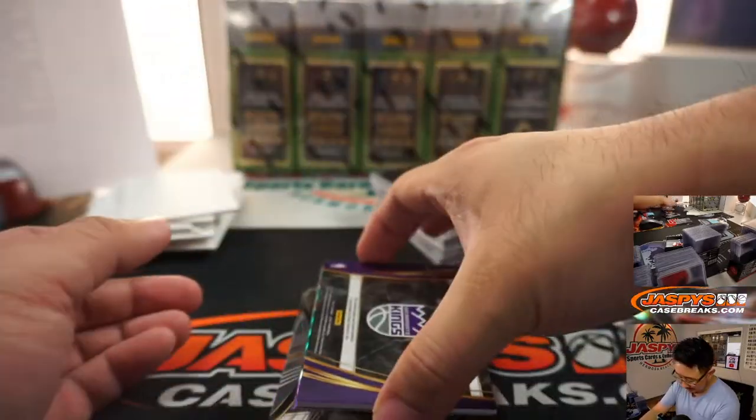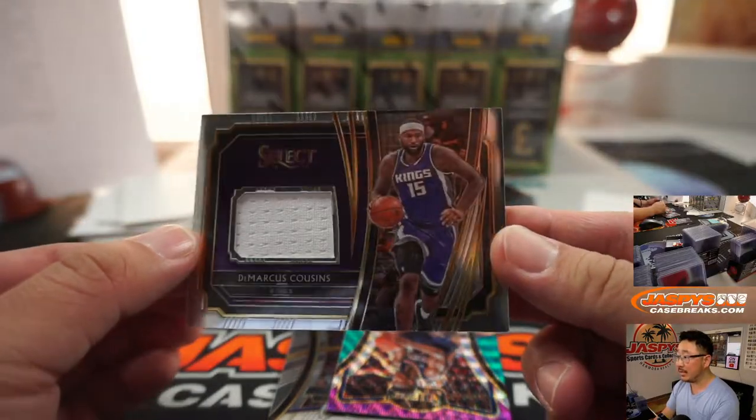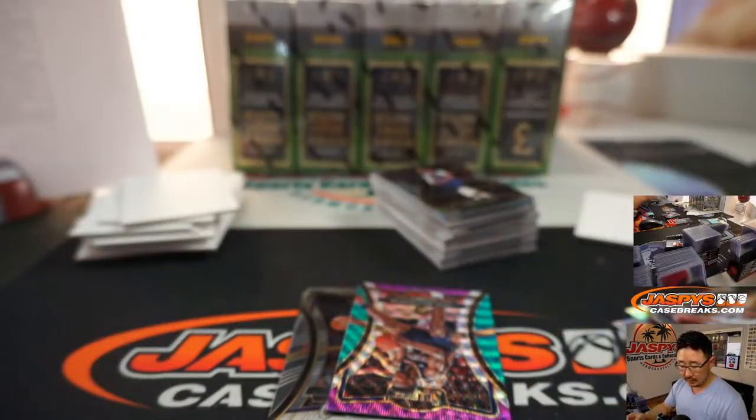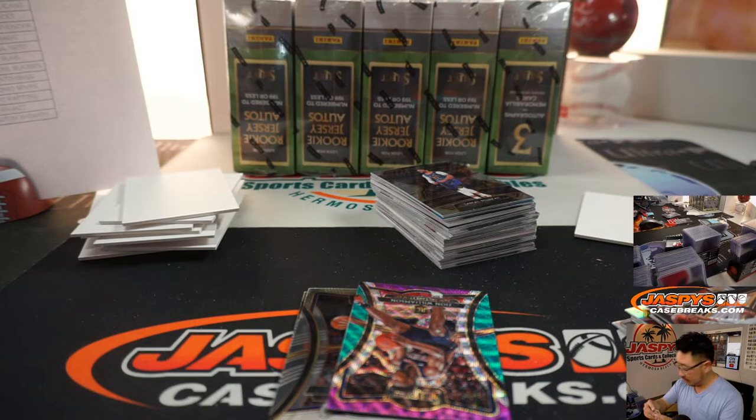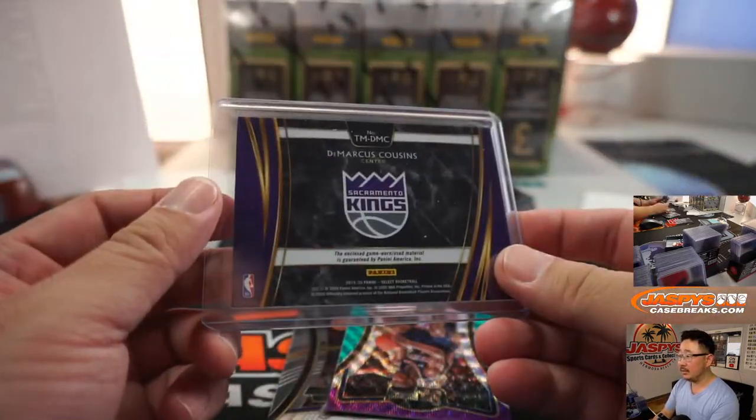DeMarcus Cousins, Kings edition. Throwing it back to the Sacramento days. And this card is going to boogie over to George Deng, who picked up the Kings. Last spot mojo.